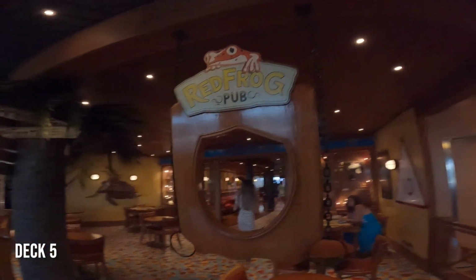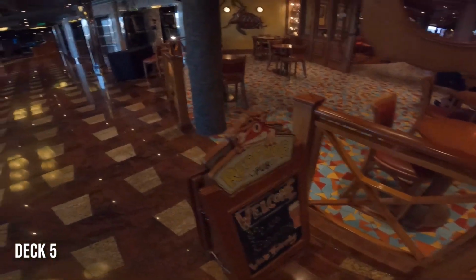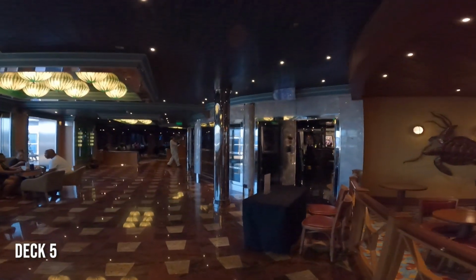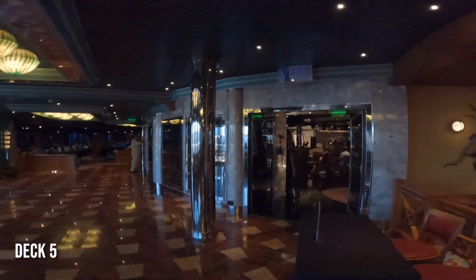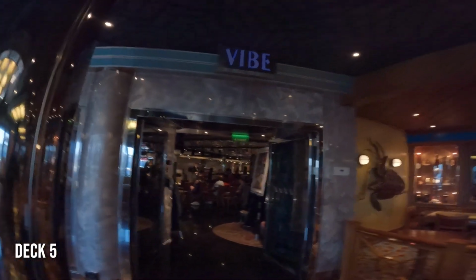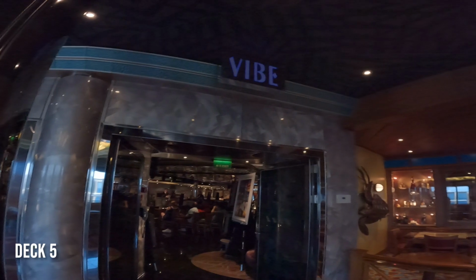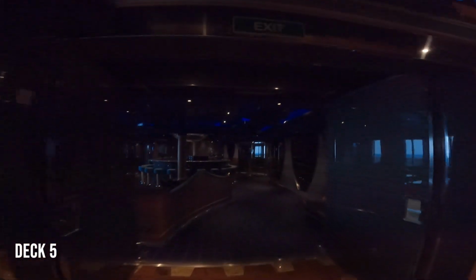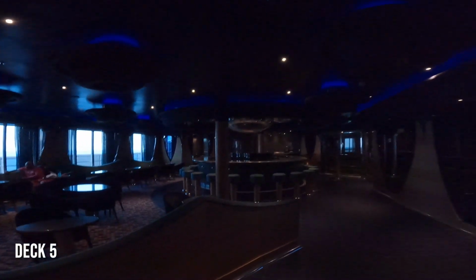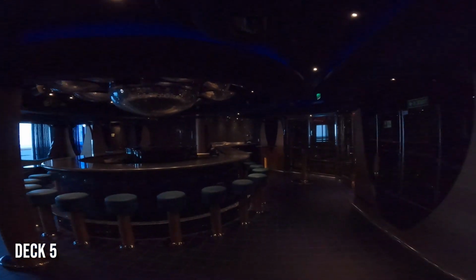This is the Red Frog Pub. I'm assuming that they sell alcohol here as well. If they serve food, I'm not sure. I didn't get around to finding out everything that they serve there. This is Vibe. It's the nightclub, and it's also the venue where they host the art auctions. This is the piano bar. It's exactly what it is. A bar with a piano in it, with a person that plays the piano while you drink and serenade others.